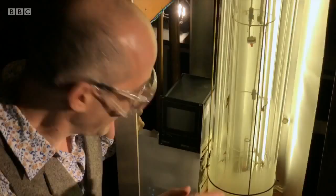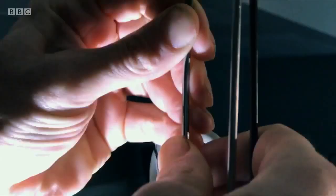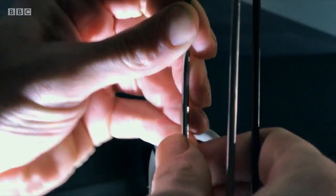It went from boiling to absolute still. It is now no longer governed by the classical rules of physics. It's now governed by quantum mechanics. It's a superfluid, and they're very, very weird. Let me show you what they can do.